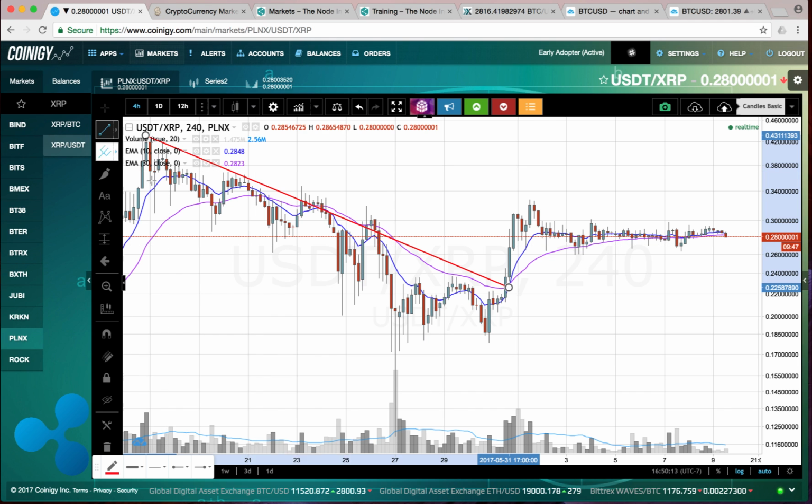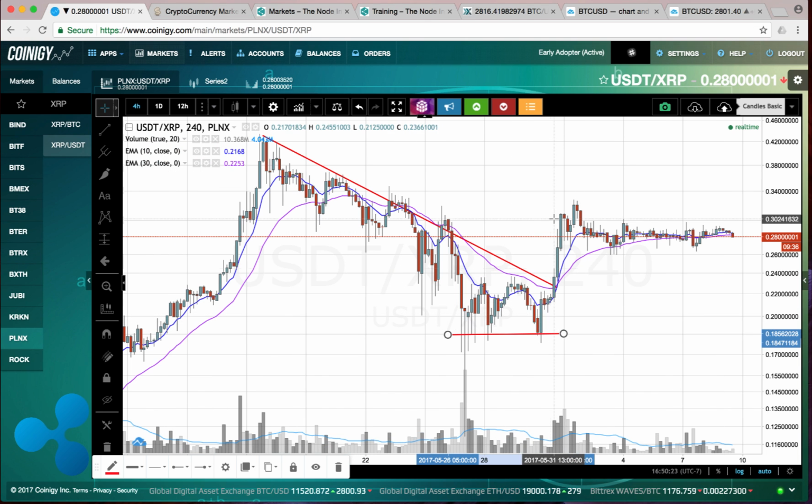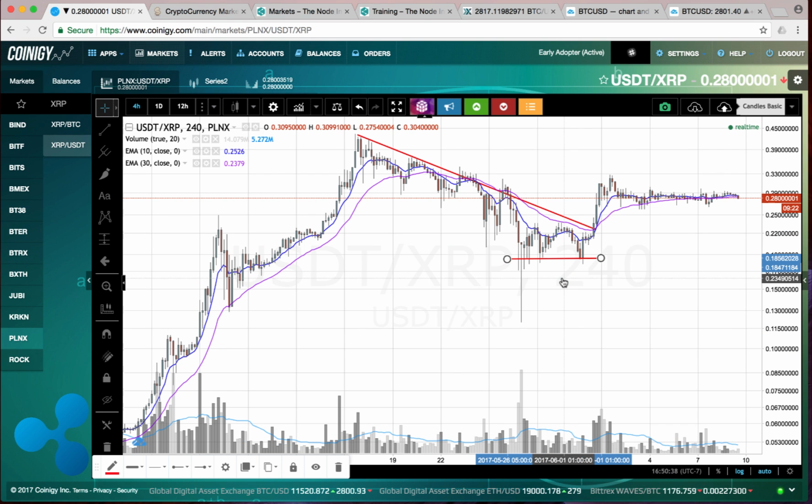Then it put in a pretty decent low here around the 19-cent area, let's call it, and tested that several times. A lot of volume came in, and then it just really popped. And once it popped, it went quick. It went from 20 to almost 30 cents in basically a day or two. And since then it has just sat tight, really quiet here. Real interesting action here.